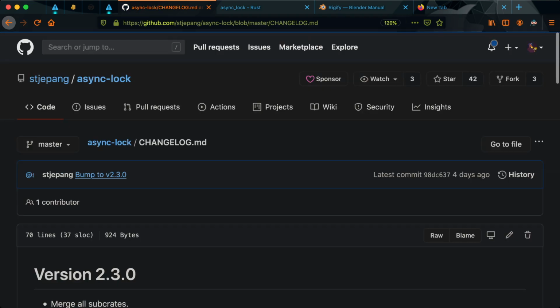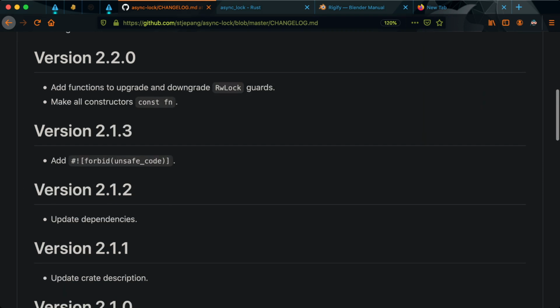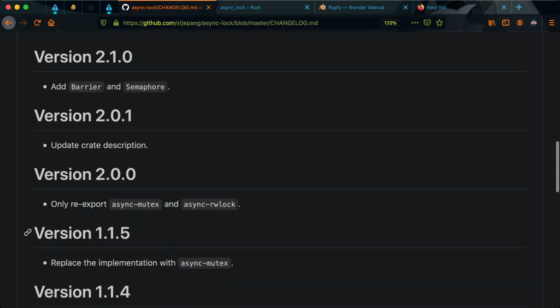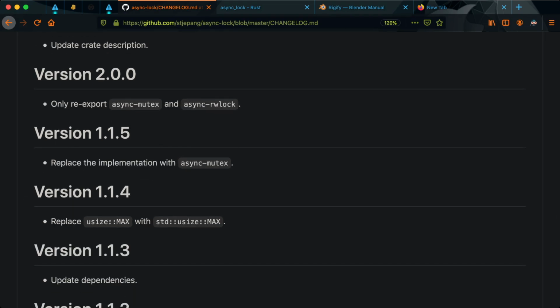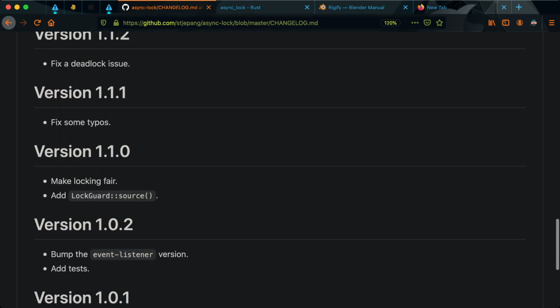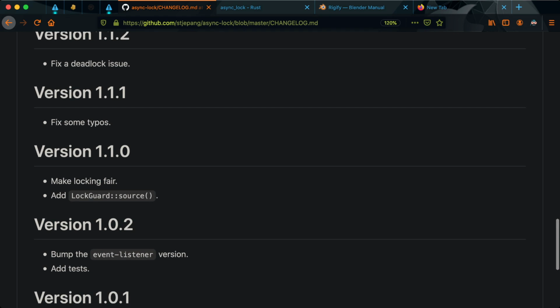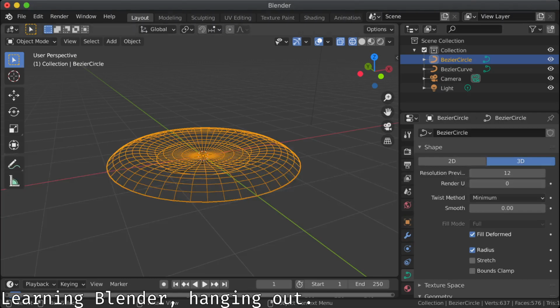Changelog. Merge all subcrates. Ooh, const function for the constructors. Added barrier and semaphore. Okay. Nice. Okay.